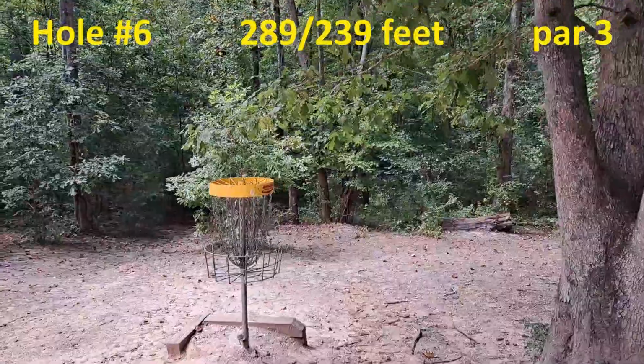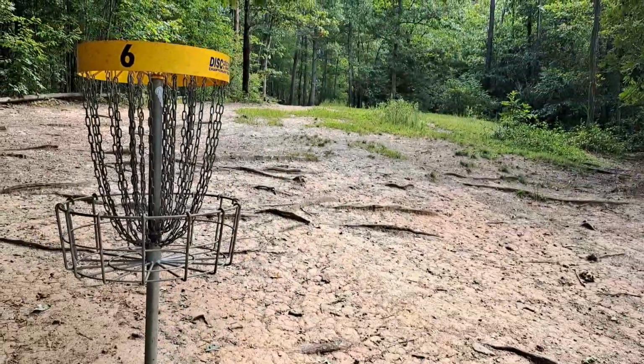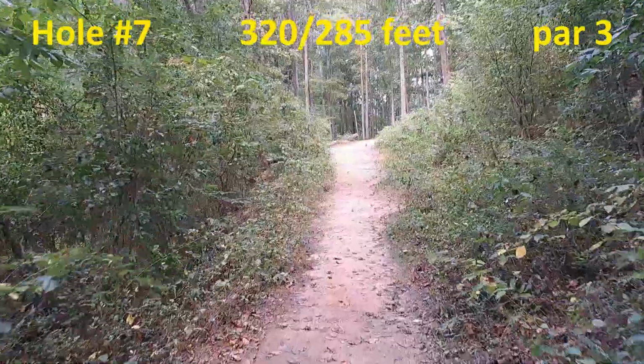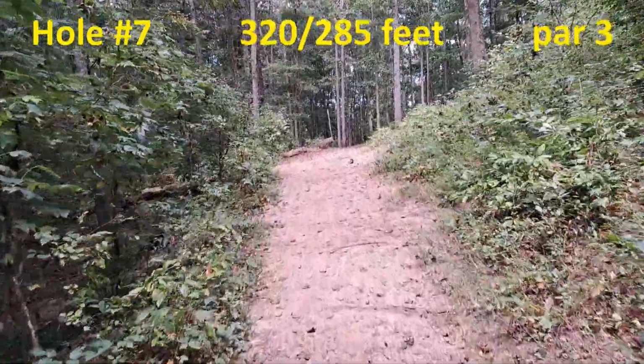The seventh tee is downhill behind the basket and across a walking trail. There is a course map posted near the parking lot, but I didn't have any trouble navigating the course without the photo I took of the course map. Overall, this course is very well signed and very well marked, and it's easy to follow.